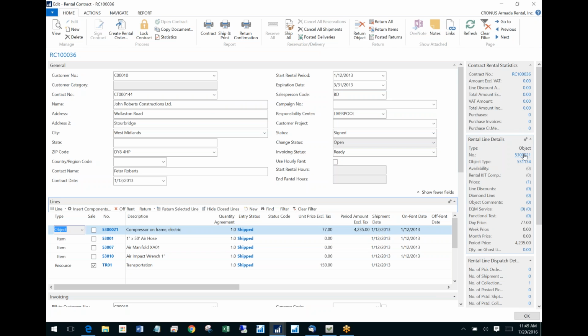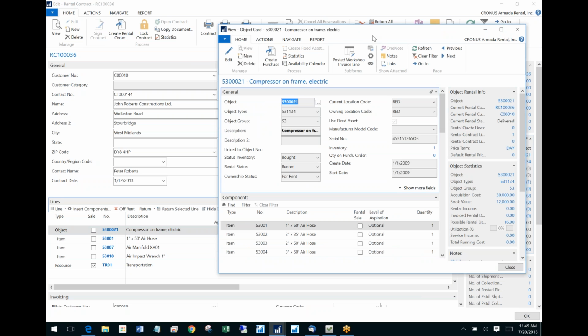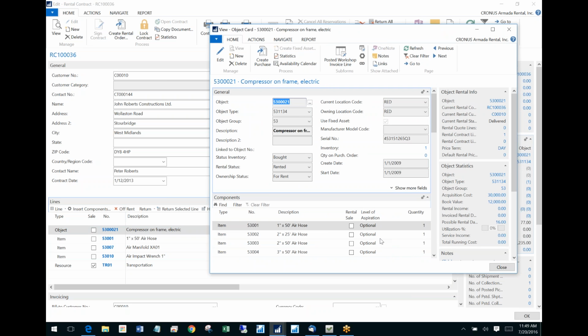So if we look at this particular item, now this is a particular serialized item. You can see it has all of our component choices on it. It also has our status as far as inventory, whether it's been bought, expected, if we've sold it, scrapped it, or lost it. Our rental status is updated on the card to tell us if it's available, rented, in maintenance, or out for service.